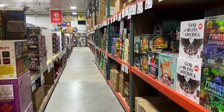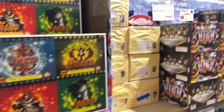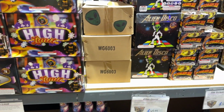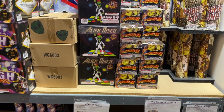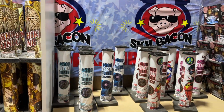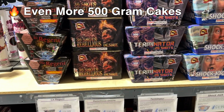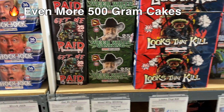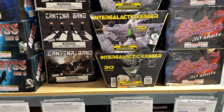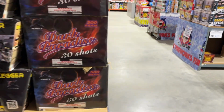Okay, so on the opposite side of the NOABs and the Pyro Diablo, we have some 500 gram cake boxed sets, and then we have our Girandola section. So we have High Limit, Space Invaders, Alien Discos, and then we have Screaming Mimes, which are the small single Girandolas. And we have some single shot tubes, and then more 500 gram cakes from Black Scorpion, Planet X, some down there on the bottom.